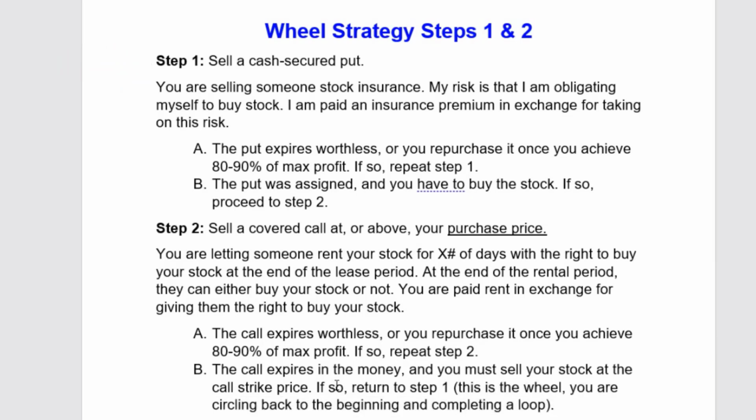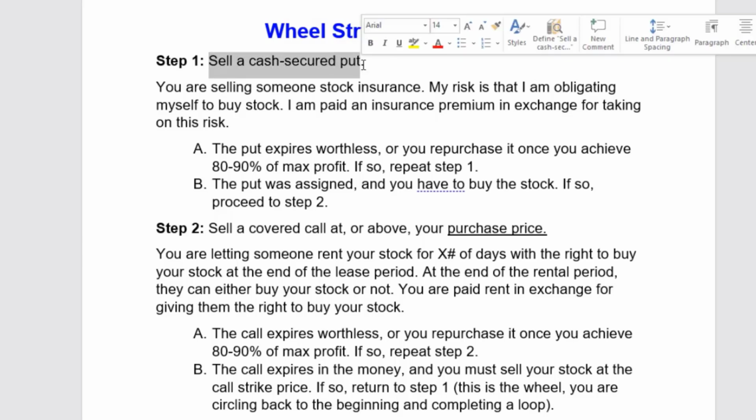So there you have it, the wheel strategy summarized. Again, depending on who you learn this from, it could be a little bit more complicated, but that's the simple way I look at it. And I generally don't use this strategy. If I want to buy stock, I just simply buy the stock. I don't have to go through all the work of selling puts. It just creates more work.